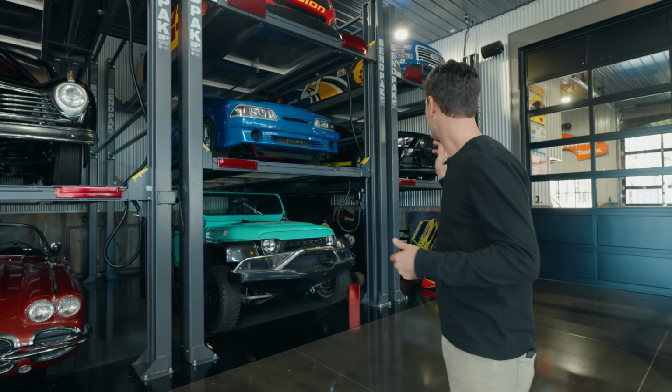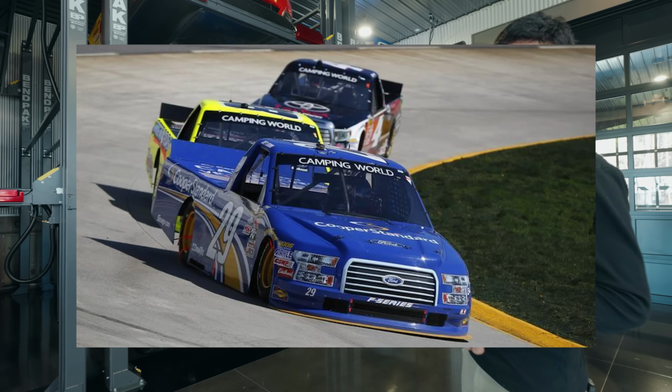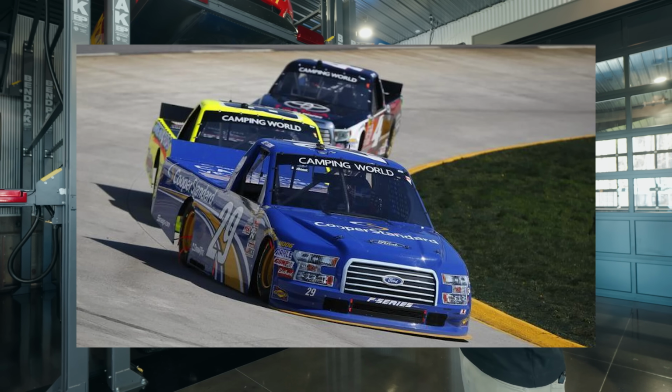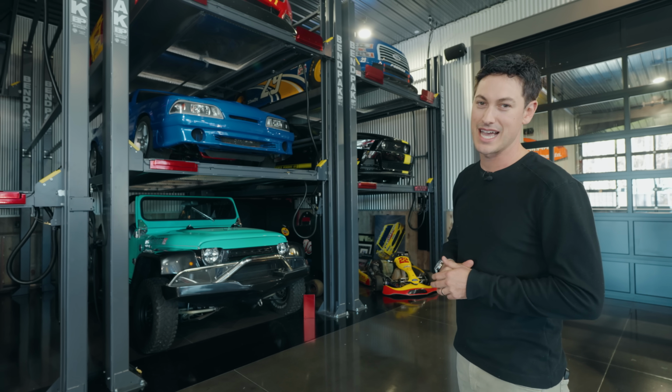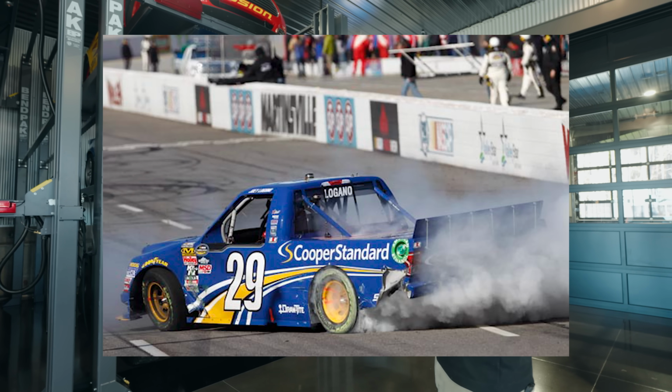I want to show you some of the cars we have up on the lifts, starting to the very end. That's my first truck win. I was driving for Brad Keselowski. He was my teammate at the time, now a great friend. He gave me that truck after we won in Martinsville.